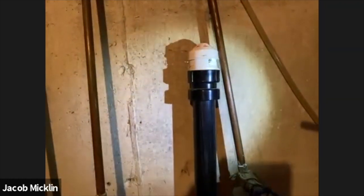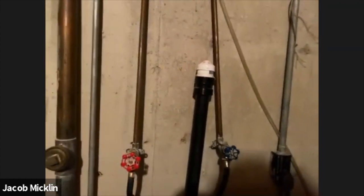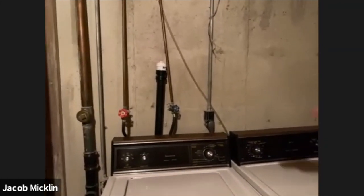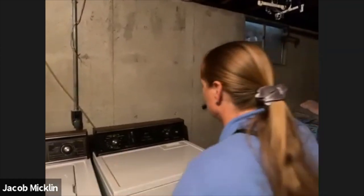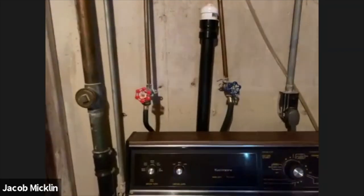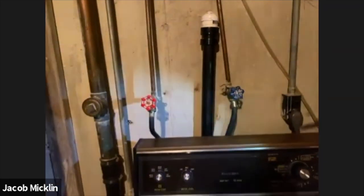Here's an air admittance valve that I thought you were asking about earlier that I was confused on a bit. That's appropriate. That's down here. That means that the washing machine is not actually going outside with the rest of the plumbing. And that's fine. And these are the shutoffs, the hookups. So we can look at those. We don't have to test anything. We certainly don't turn these on and off. We don't have to test the appliances.